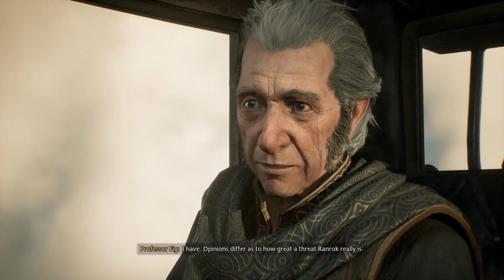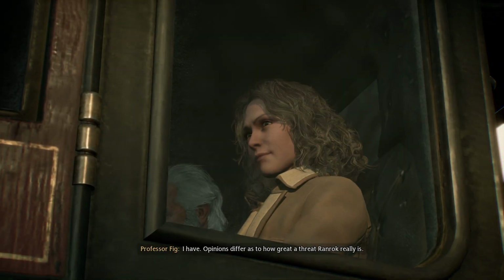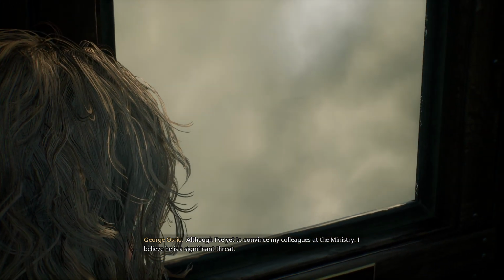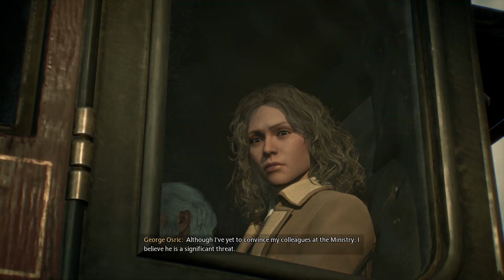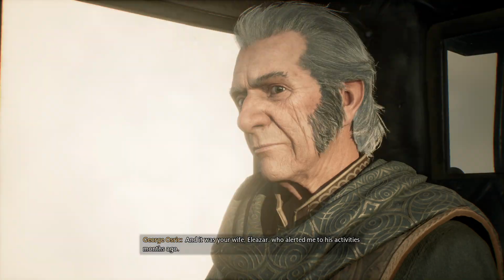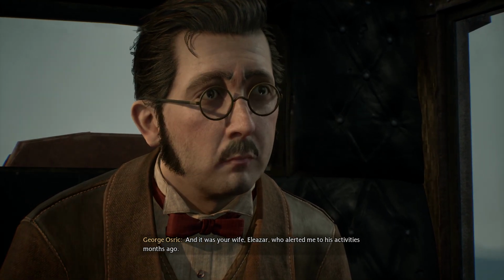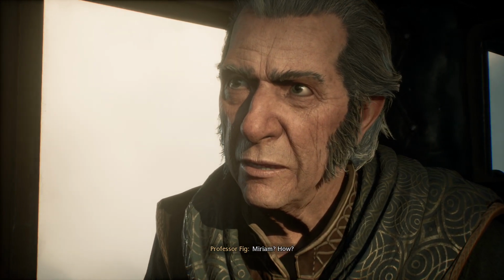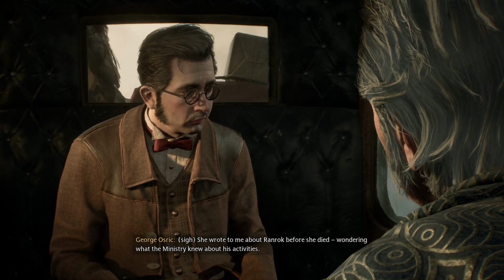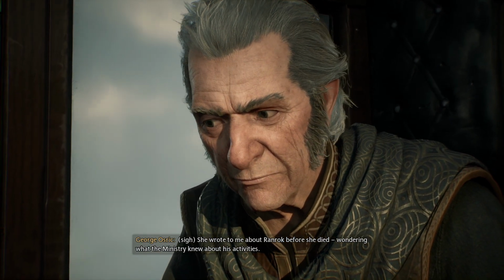I have. Opinions differ as to how great a threat Ranrok really is. Although I've yet to convince my colleagues at the ministry, I believe he is a significant threat. And it was your wife, Eleazar, who alerted me to his activities months ago. Miriam? How? She wrote to me about Ranrok before she died, wondering what the ministry knew about his activities.